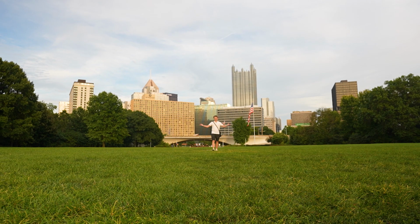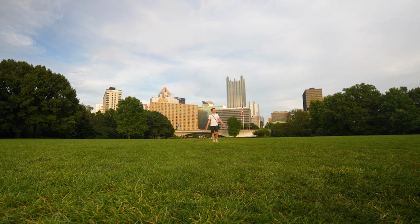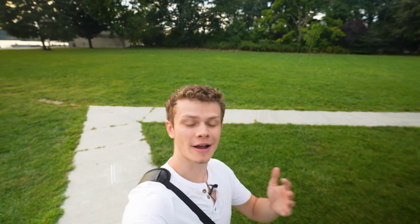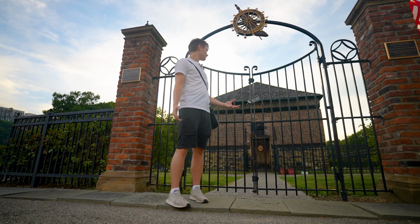This entire grass field here used to be where Fort Pitt used to be standing, but now it's just a place for people to have picnics and enjoy their time together. But what's cool is that they left a path that you could walk around here of where the fort used to be. It's like the outline of it. And this right here is all that remains of the fort.